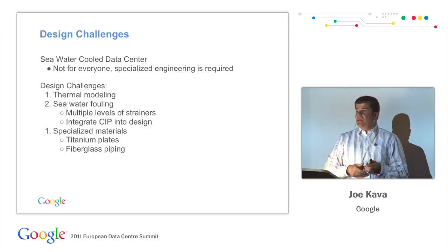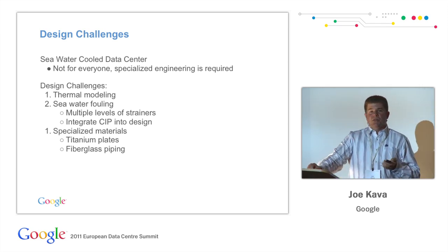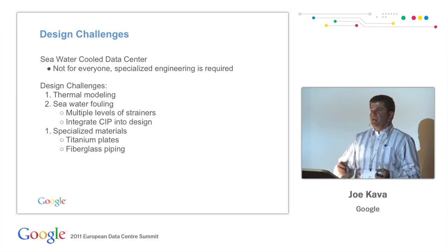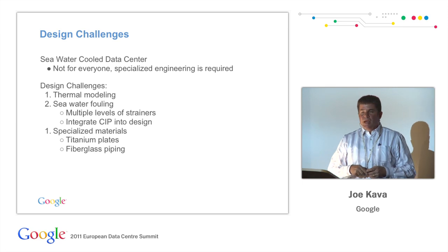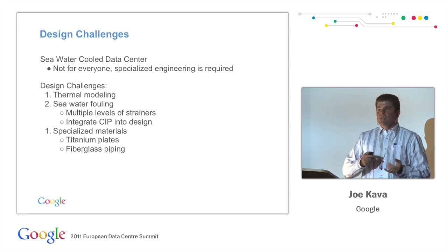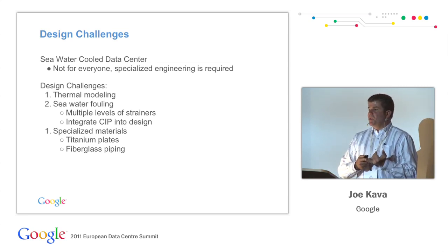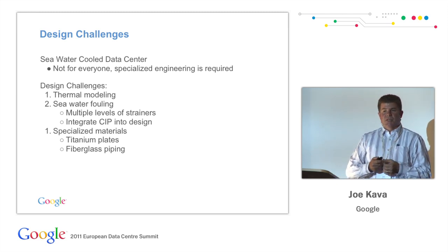There were definitely some design challenges that we had to accommodate for. There was thermal modeling that we had to do on the effects of the seawater temperature at different times of the year, and various different effects that I'll get into. You have to accommodate for potential fouling of your cooling systems because of the seawater, and also potential debris that might get into the system. And so we deployed special materials to accommodate for this. As you know, seawater is corrosive. So we used fiberglass reinforced piping for the main seawater supply, and we used titanium plates in the heat exchangers.